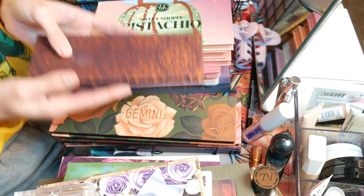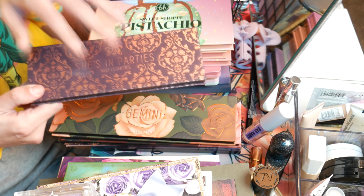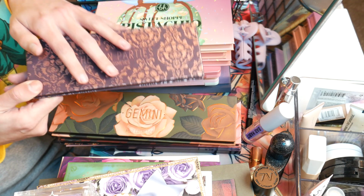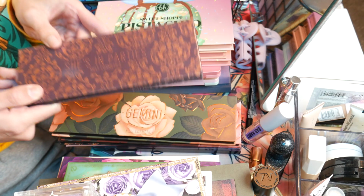This is one of my favorite Melt Cosmetics palettes. They got this one so right, and I wish that all of the palettes in their collection had the same quality, the same kind of performance. This one is really, really good.